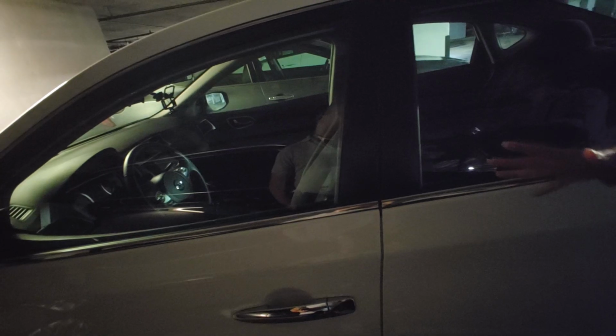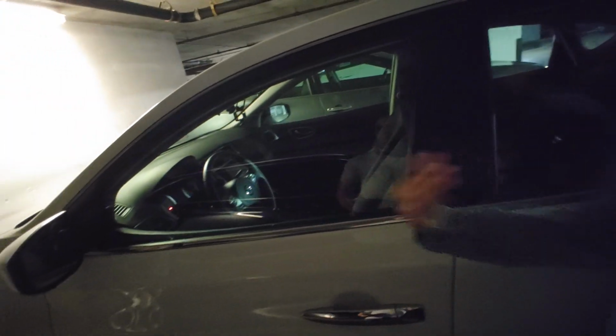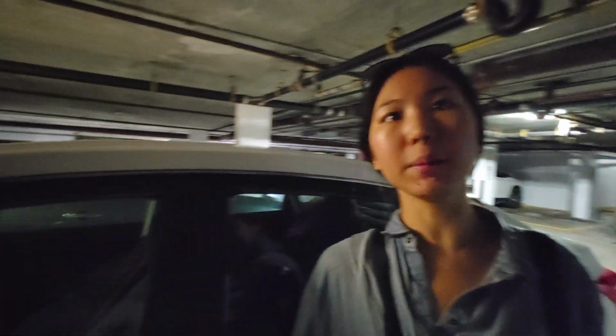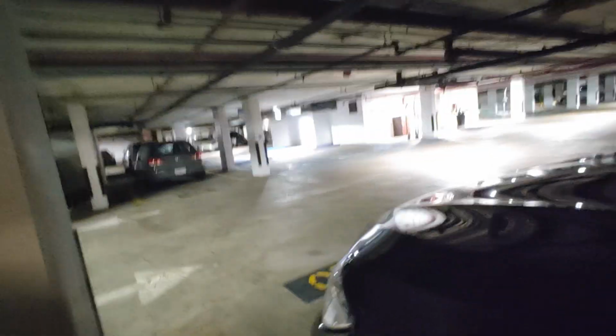You know what the thing is though? You can turn the regenerative off, right? Yeah, but it destroys the range. But here's the thing, if that's the case, you can have the best of both worlds. When you're driving, you can have it at max regen, and when I'm in the car, you can have it on low or off.